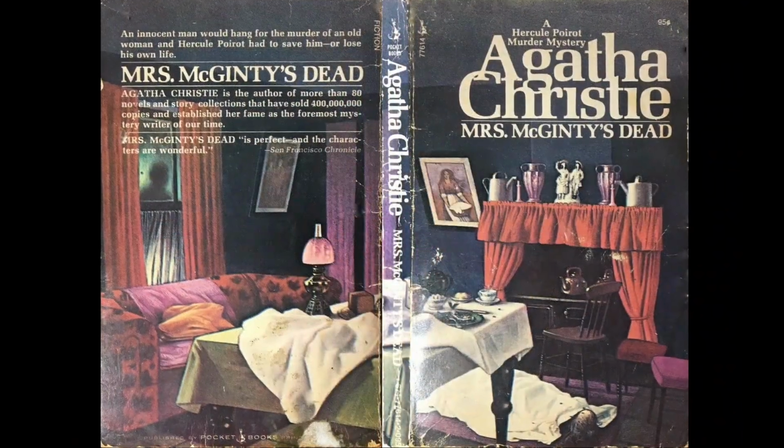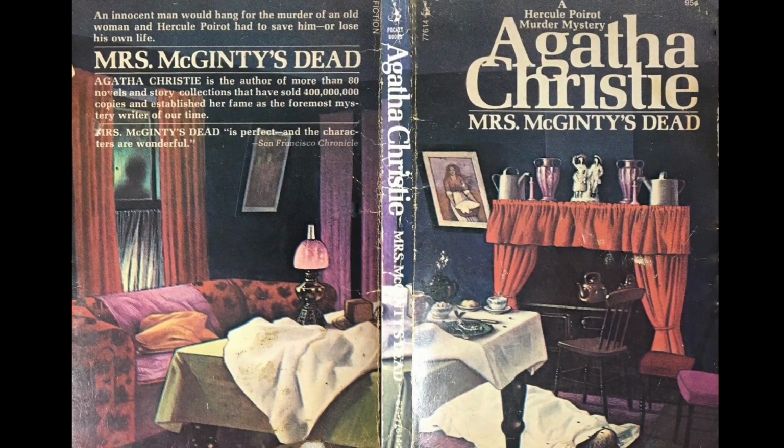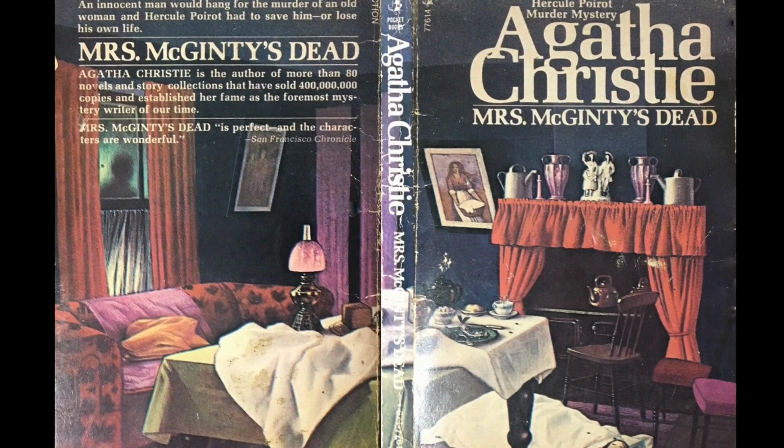Both the US and UK covers for Mrs. McGinty's Dead feature similar cameo settings of the charwoman's parlour, including the remains of McGinty's supper of kipper, bread and margarine as described in the book.